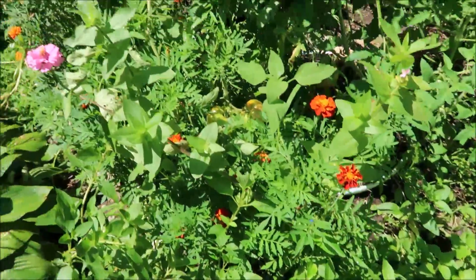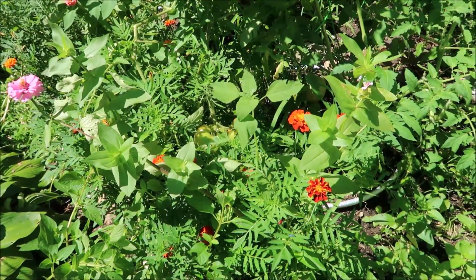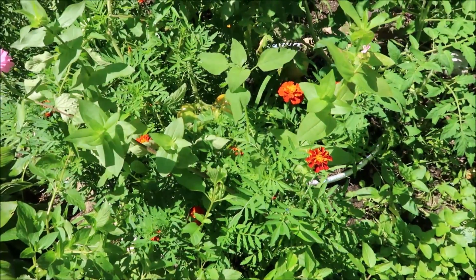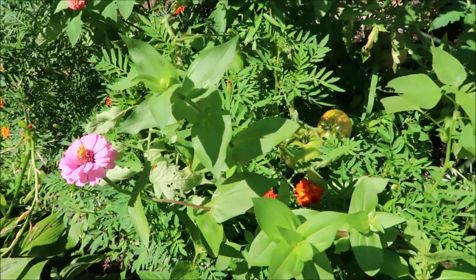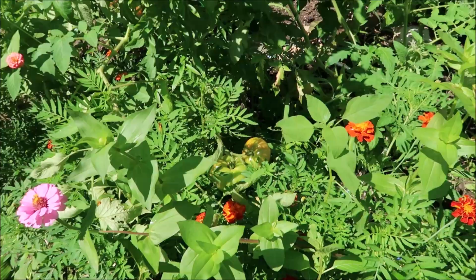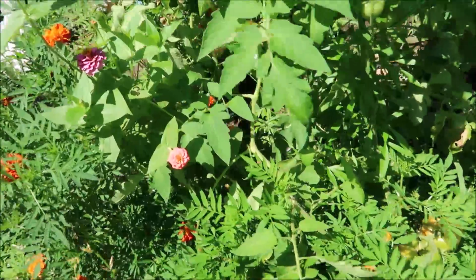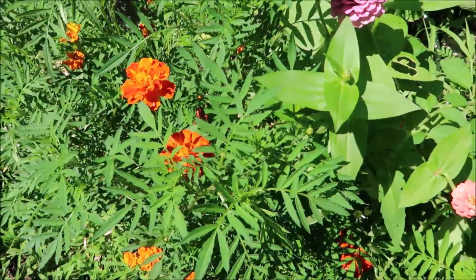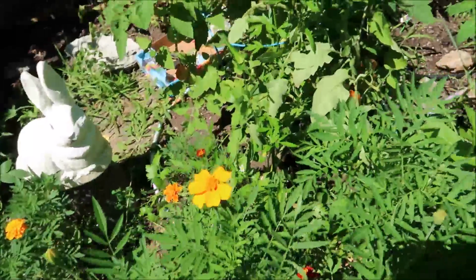In this area too, I planted marigolds from a box from the Dollar Tree, and I was able to plant them, and they're now flowering, which is fantastic. And then also I have some zinnias that I put here. I transplanted them from the front bed and put the zinnias here, and they are now beginning to flower. As I'm walking through here, I'm stepping on mint, and it is smelling so good, so refreshing. So let me take you over here to this section.